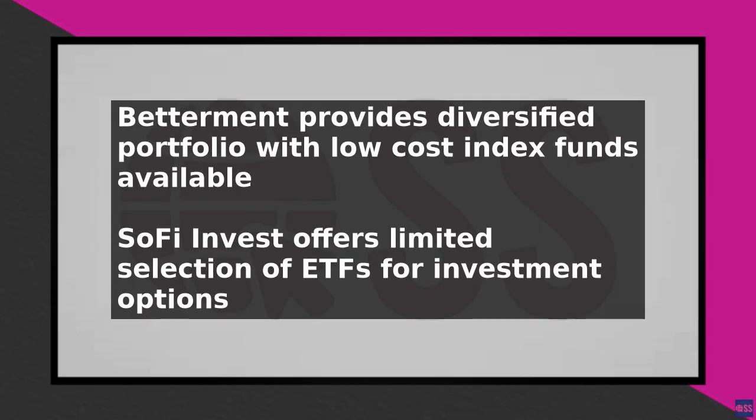Next, look at the investment options available. Betterment provides a diversified portfolio with a range of low-cost index funds, while SoFi Invest offers a more limited selection of ETFs. Betterment also provides tax loss harvesting, which can help minimize tax liabilities, whereas SoFi Invest does not.